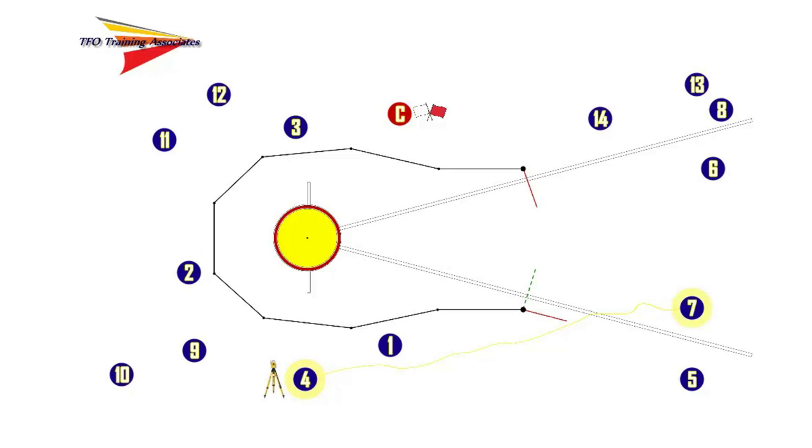Judge 7 has the zero end of the tape measure, or is holding the reflective prism pole for marking the landing point in the sector. Together with Judge 4, they work together on getting the accurate measurement. If using a tape measure, the chief judge would read the tape at the circle and could be assisted by one of the circle judges.